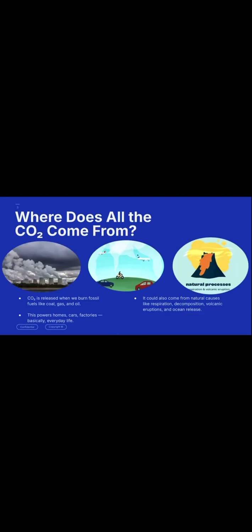Where does all the CO2 come from? CO2 is released when we burn fossil fuels like coal, gas, and oil, as shown in the pictures. It also comes from powering homes, cars, and factories, basically everyday life. But it could also come from natural sources such as volcanic eruptions and ocean release, and also from respiration and decomposition.